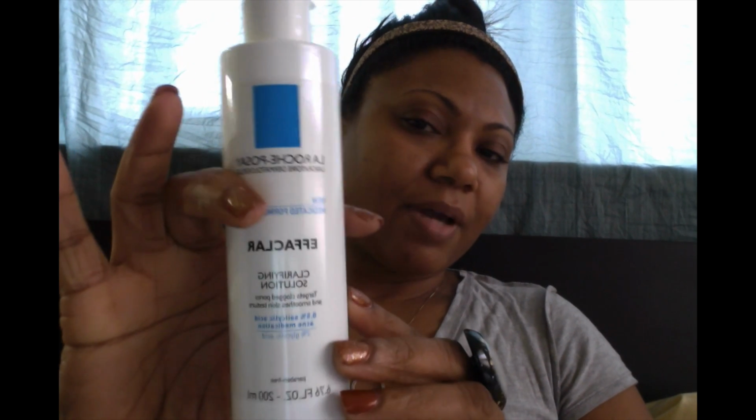No real sunlight. My Effaclar clarifying lotion. I repurchased this from Walgreens last week because I really do like it. It has 0.5% salicylic acid and 2% glycolic acid, and this is what I like to tone my face with after I cleanse. I'm still using the Melody cleanser and the acne cleanser. I have one breakout here, and I think that one was hormonal or probably something I ate, but it's going away.